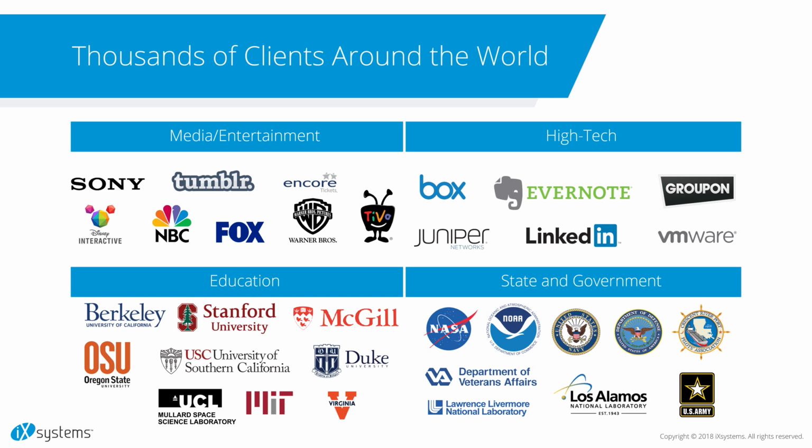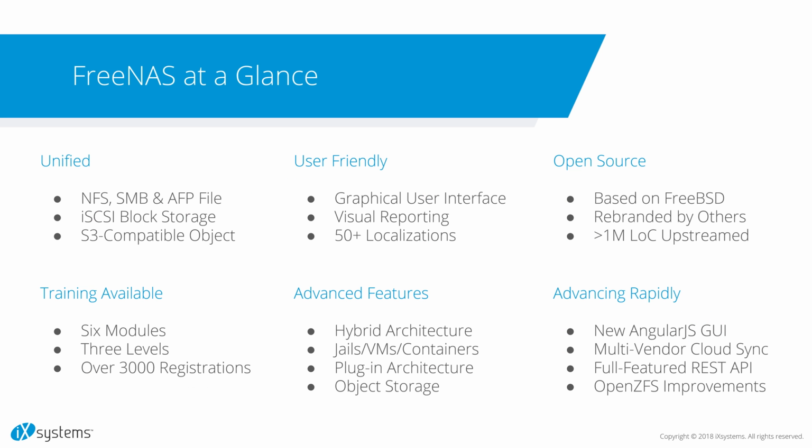Some of the notable ones we discussed a little earlier, McGill University, with over a petabyte of TrueNAS storage deployed. We've worked with multiple government agencies and labs over the years. And then we're also seeing a lot of traction in the media and entertainment space, working with companies such as NBC and Fox on various storage-related projects.